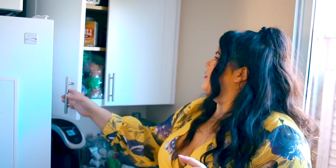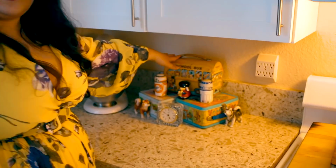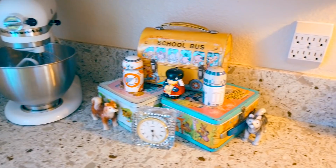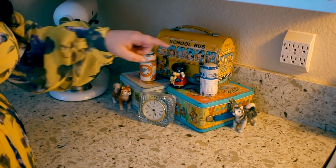This is our little pantry here. This is where all the food goes. And then down here too. And then my mom's KitchenAid, which I got. These are vintage lunch boxes. My god sister had these in her garage, and I said I need them, so she gave them to me. And then our little collection of salt and pepper shakers. These are Huskies. These are BB-8, R2-D2, and then these are my Scottish men that I got from Scotland.